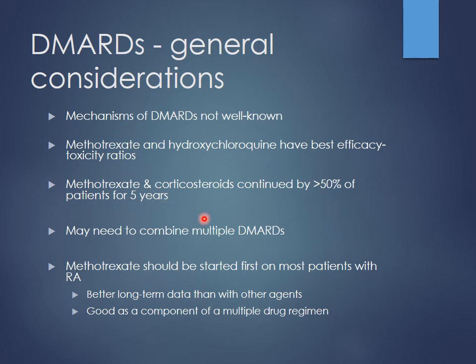So anyway, methotrexate and corticosteroids typically are going to be the mainstay of therapy for a lot of patients, and they can be continued by more than half of these RA patients, or at least for the first 5 years or so. So again, you're going to start off with the most well-tolerated drugs first, and then you go through that stepwise approach and add on some of these other ones if they're not responding that well. And again, you may need multiple DMARDs, as I've already alluded to, but methotrexate generally should be started first line on most patients with RA.